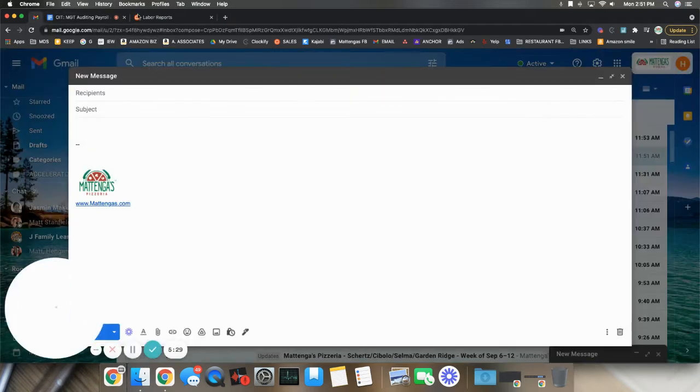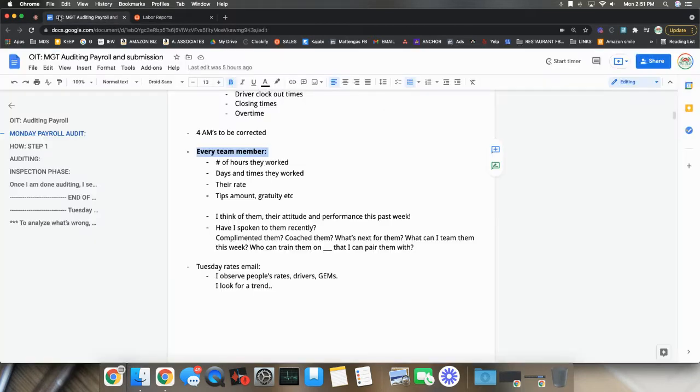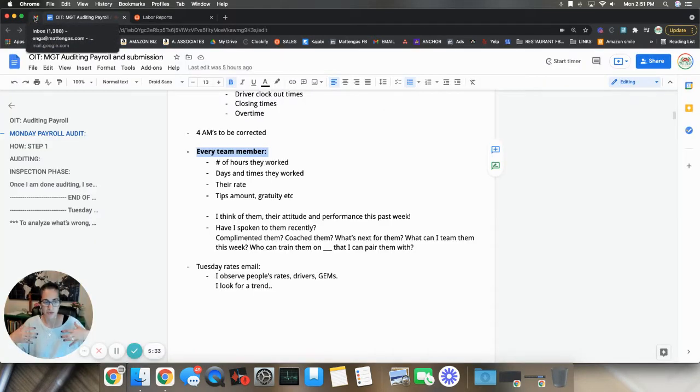So I make notes. I would either do it on paper or in an email. That's usually with email, because in my position, I throw tennis balls at managers. You may do it on a piece of paper so you can address it. So again, I'm going to look at their performance, their attitude. When was the last time I spoke with them? Have I spoken to them recently? Have I complimented them? Have I coached them? What's next for them? I will think about each team member because I can see their list right in front of me, right? Without distraction.